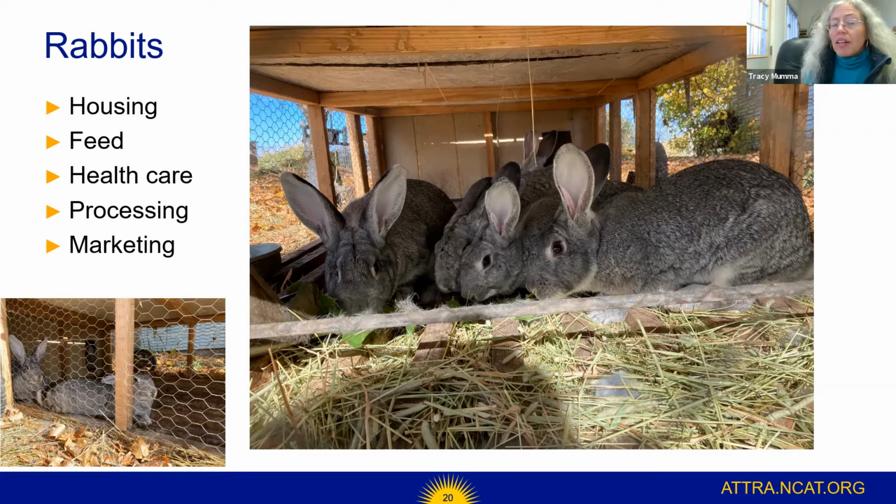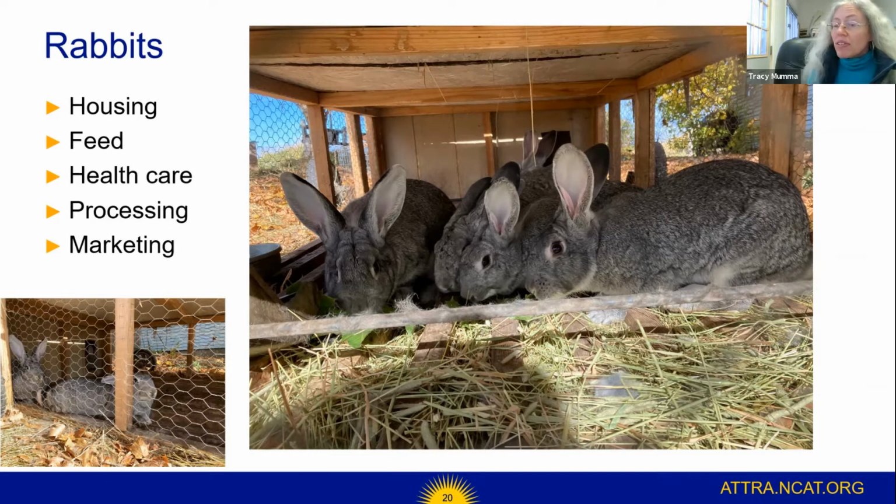As far as marketing, I can't tell you a lot about that yet because we haven't done a lot of it yet, but there are some options with rabbits. You may be wanting to sell rabbits as a show animal or as a pet animal or as a meat animal. You may be wanting to do fur, although I'll say to you, don't count on the fur market.